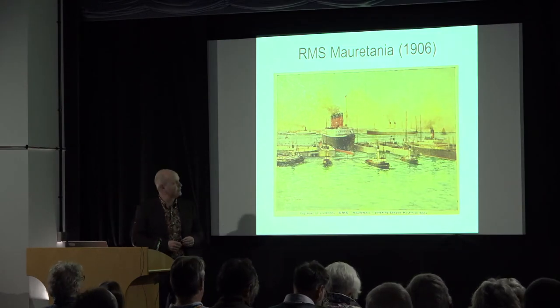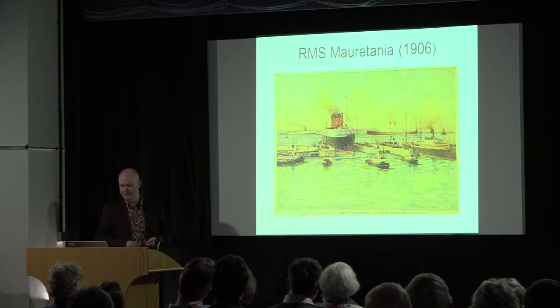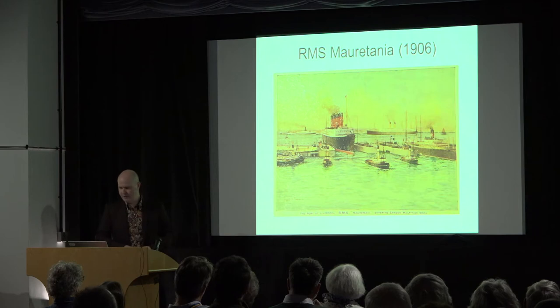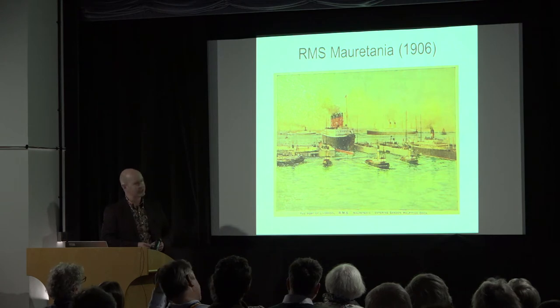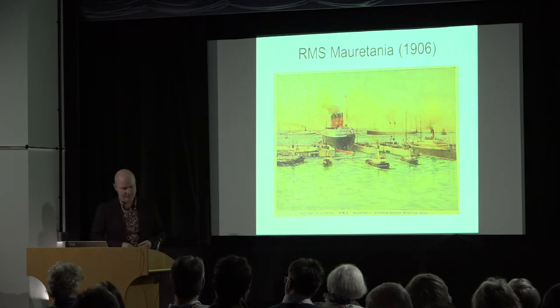Phil also pointed out that you've seen this before. This is a postcard. This is obviously an extremely significant event, the Mauritania coming into the port of Liverpool. According to my notes, the Mauritania, which was the largest vessel of its kind in 1906, remained so until the RMS Olympic in 1911. So I'm not quite sure where the Lusitania fits into all of this.